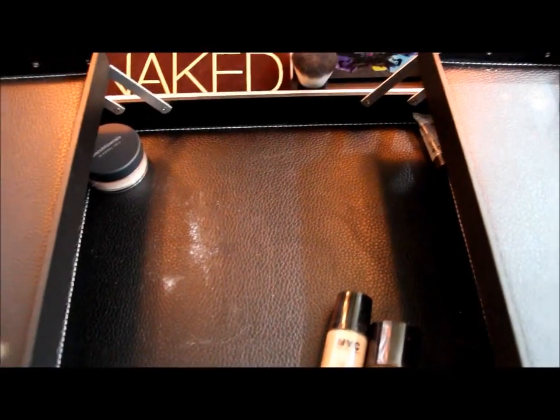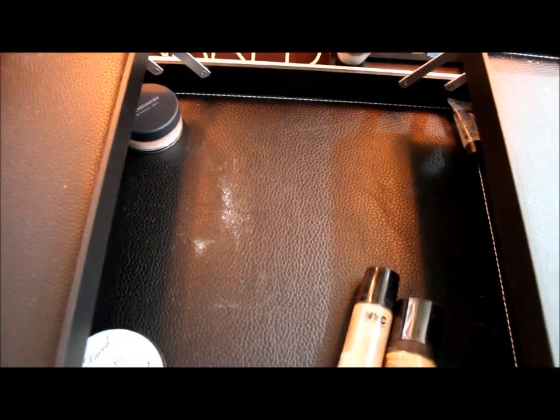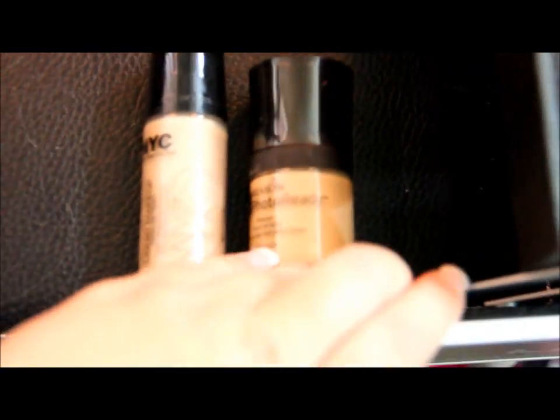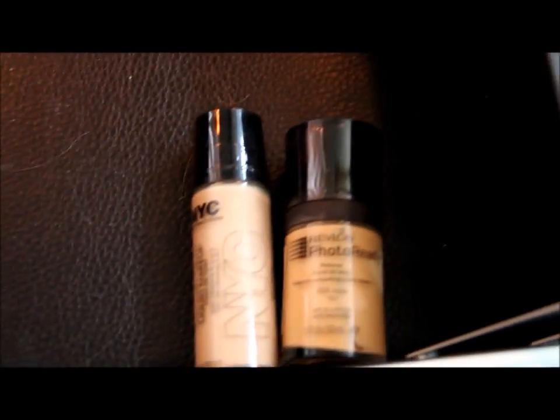Originally I wanted it to be my extra, my backup face makeup, but now I'm kind of thinking I'm going more the hair route since I do have a plug right there. So I don't really know. I'm kind of conflicted, but I did want to show you guys my makeup just because it gets asked so much. This is the NYC and the Revlon Photo Ready foundation. These are just kind of backup foundations that I've had, different colors. I had this one when I was sicker, and that one I just got just to try.